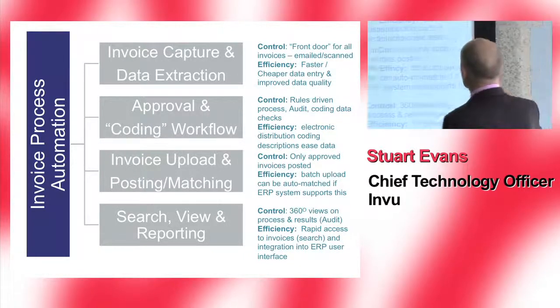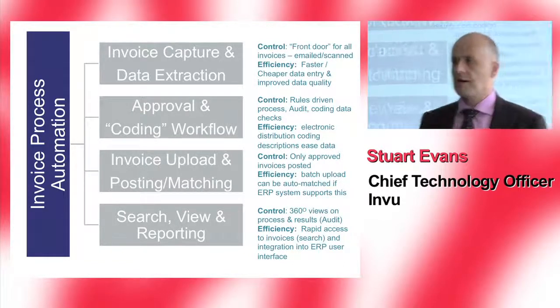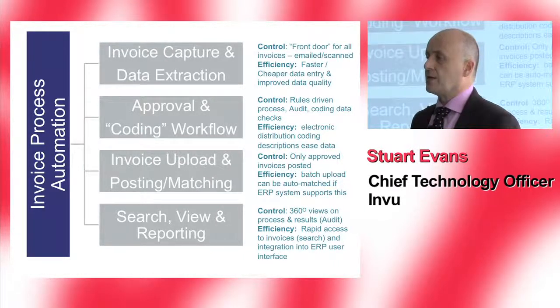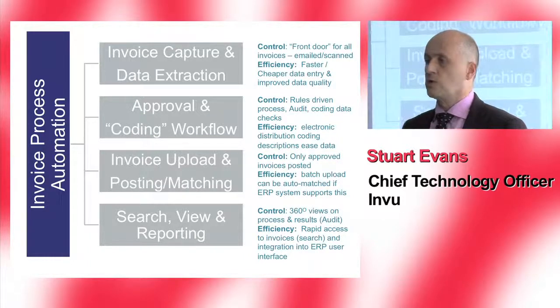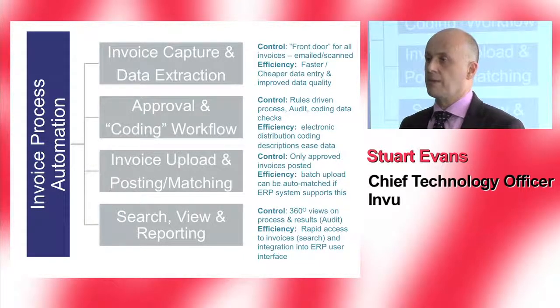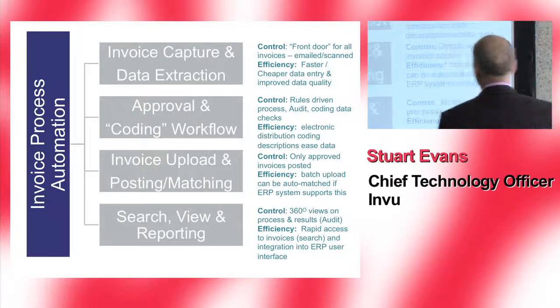So for your approval and coding, what's key here is that you can use rules. You can use the computer that knows about your org chart. It knows about who raised purchase orders. It knows who has responsibilities in functions to route invoices for approval. You can manually route them, choose who should be looking at them, but you can also, if you are careful, automate that to some degree so that once the invoices are captured, they're instantly routed to the right person without anybody having to actually think or do anything. And again, that's a level of efficiency in itself.